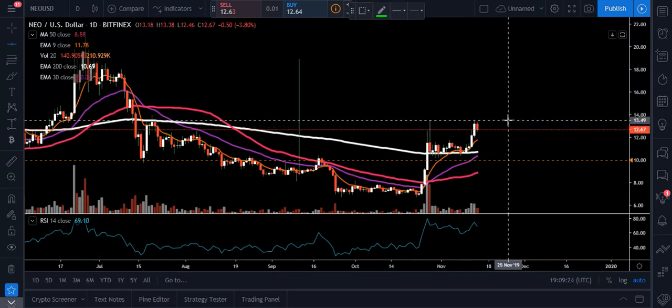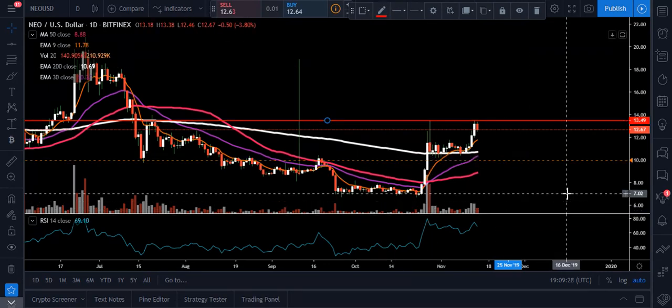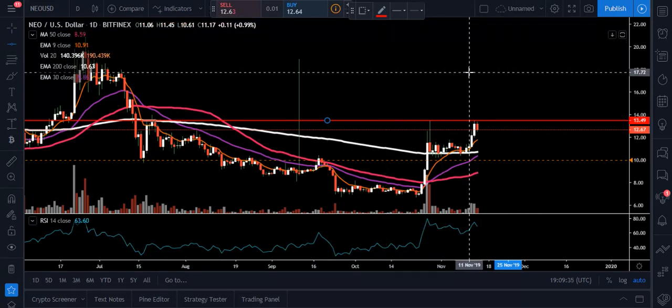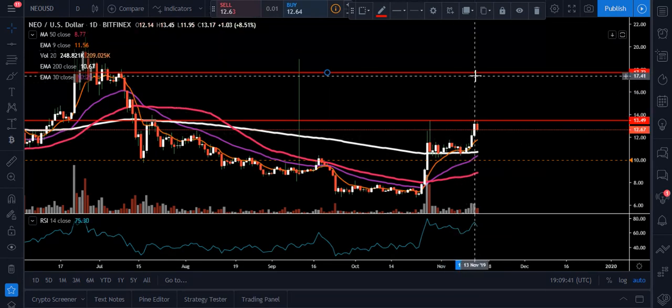So if we put this out here, we'll map out our overhead resistance. We'll turn that red. As you can see, that's around 13.49 is what we ended up going up to. The next area I would look at would most likely be around 17.72, and then we'd look up here around that 19.64. So those are moves to the upside.